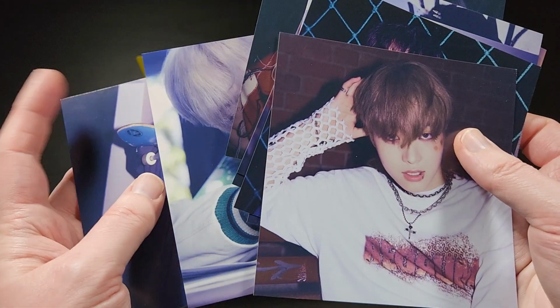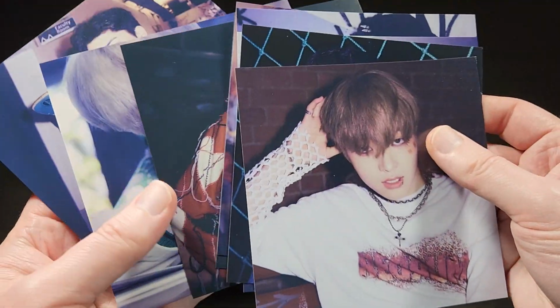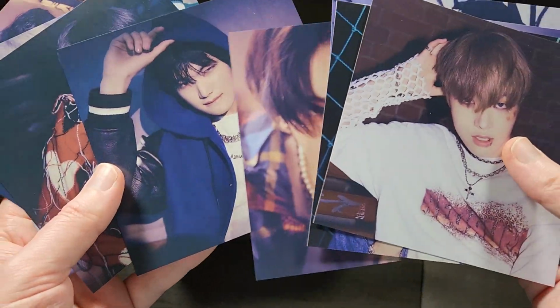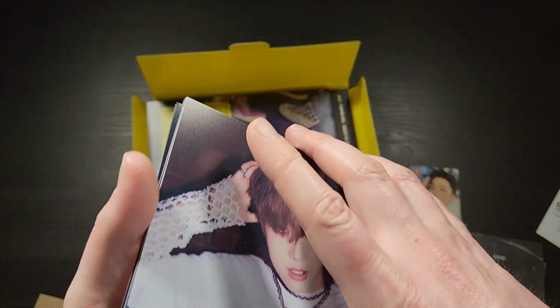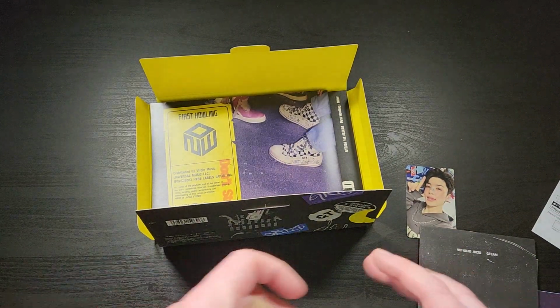So yeah, just to kind of show you sort of the vibe of the concept. So you get one photo. I don't know what you call this. I guess they're like oversized sort of photo postcards or something. But you get one for each member, which is really cool. Let me put that to the side here.